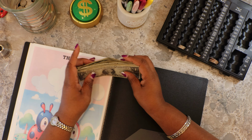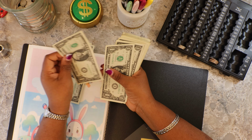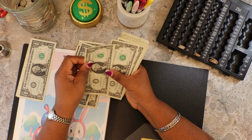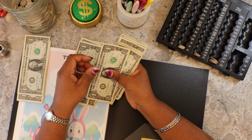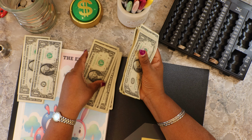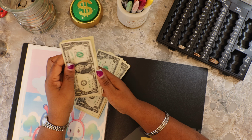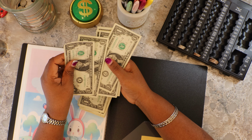So let's see how many ones we have. 1, 2, 3, 4. Oh, these are nice ones. 5, 6, 7. I'm going to keep these for my savings challenges. These are nice ones. Anyway, focus, Onyx. Focus. So what I do sometimes is I'll go take money out of my savings challenge. 1, 2, 3, 4, 5, 6, 7. Well, I can't do $7. Oh yeah, I could do a $2. No, we're not doing that.